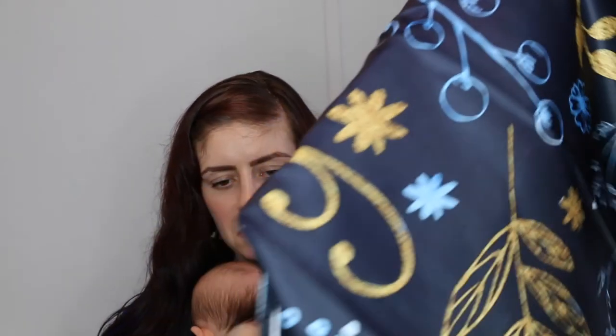Oh yes, whatever this is. It is quite large. Maybe it's a blanket? No, it doesn't feel like a blanket. Curtains? Oh my god. I don't know what this is. And it's huge. Oh, it's like a tablecloth, I think.